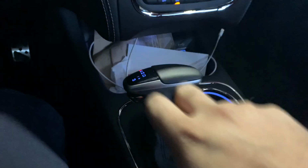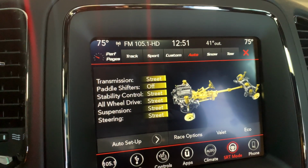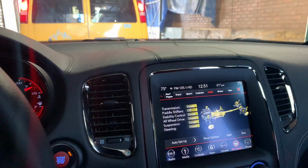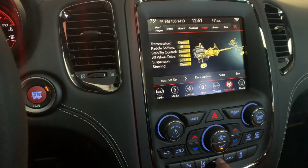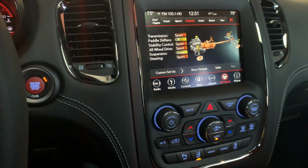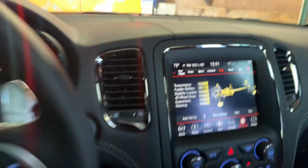The regular shifter was a level shifter, but it had a knob where you could change from track, sport, custom, auto, snow, and tow. That was a convenience feature that it had. But here, all you have to do is press the SRT button and it takes you straight to it. Or you could press the SRT button twice and it automatically puts you in custom mode. That's a little shortcut. We'll go back to auto.